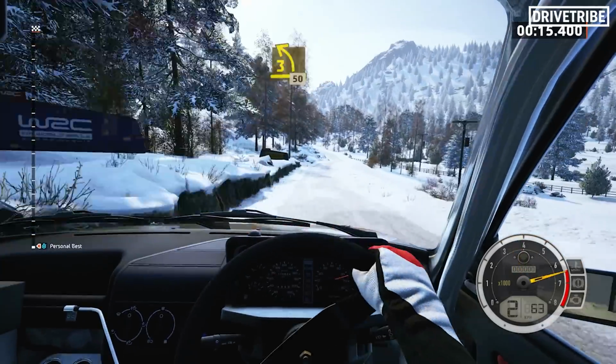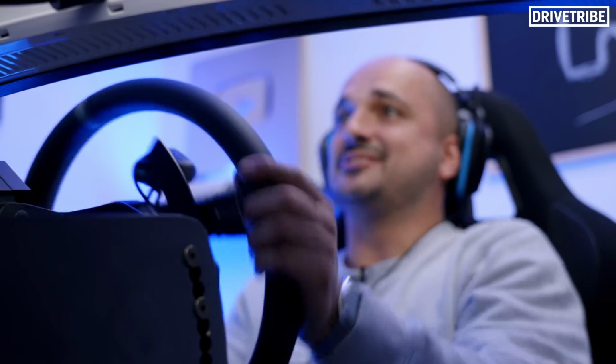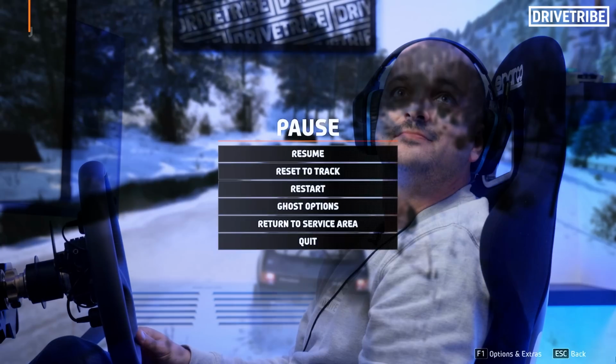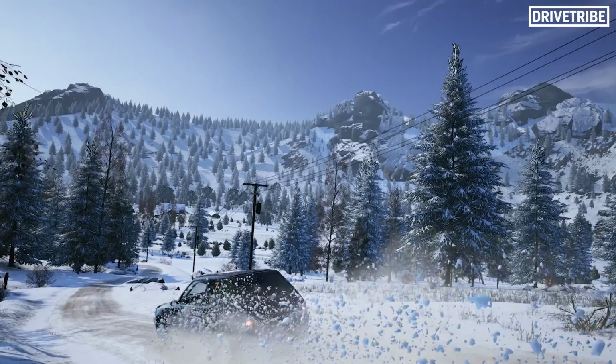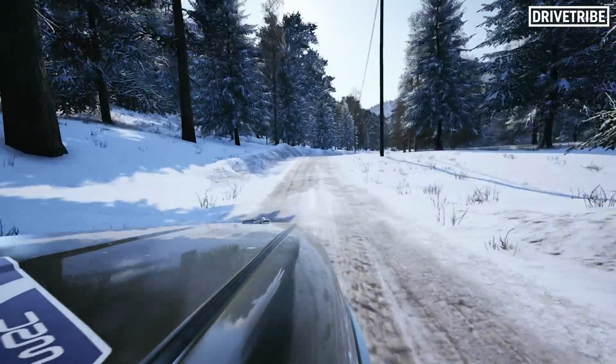Channeling my inner Colin McRae. It's quite thrilling when you're heading head on towards a massive ice bank in, you know, what is a car that is quite thin. Oh, I've just hit a bridge. That little 4-cylinder, it sounds epic. Feels really true to life with that rasping little exhaust note.